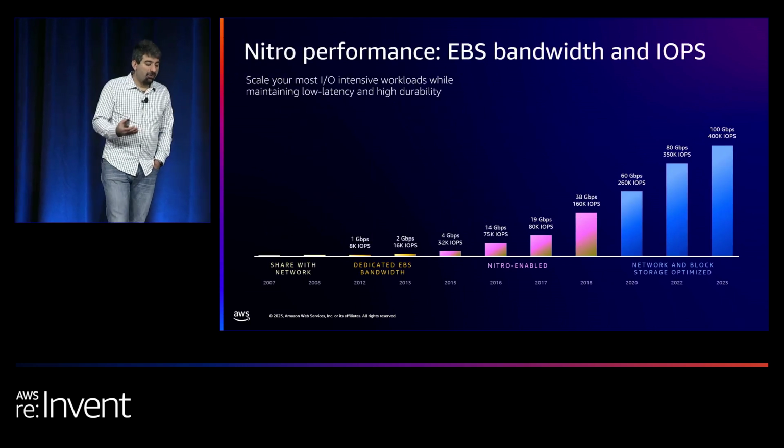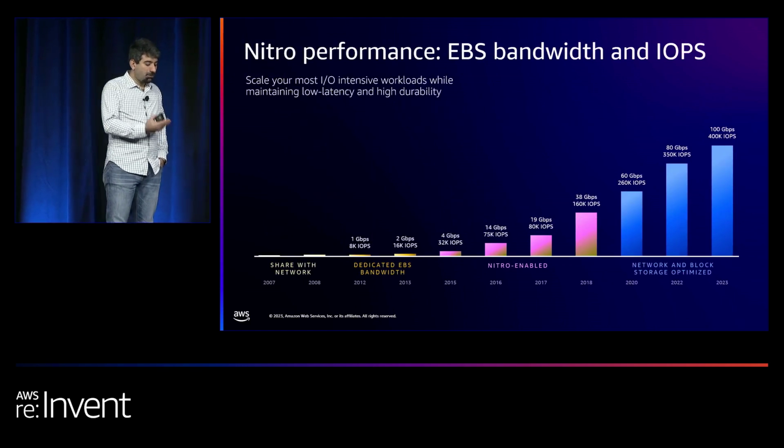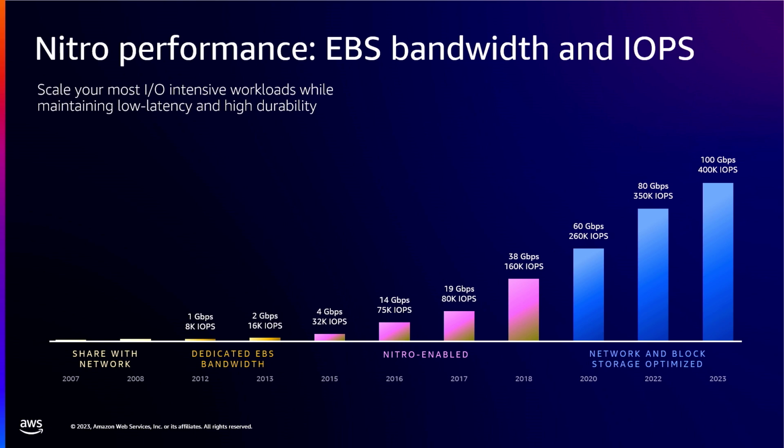And very similarly, we've gone from a small number of bandwidth, 2 gigabits of EBS bandwidth, all the way up to 100 gigabits of EBS bandwidth today. Now, EBS is great. It's the right answer for a lot of customers, but you get durability, you get snapshots, but some customers also want local storage. So let me talk to you a little bit about how the Nitro card enables better local storage as well.